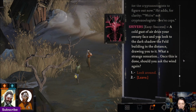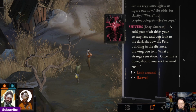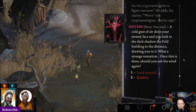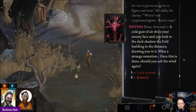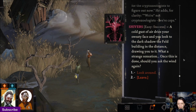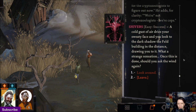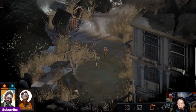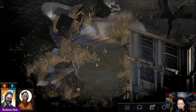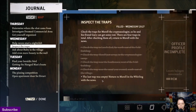A cold gust of air dries your sweaty face, and you look to the dark shadow of the felled building in the distance, drawing you to it. What a strange sensation. Once this is done, should you ask the wind again? What? Leave. Ask the wind what? The last trap was empty. Return to Morel in the Whirling with the news.